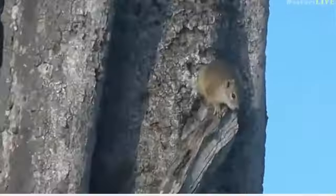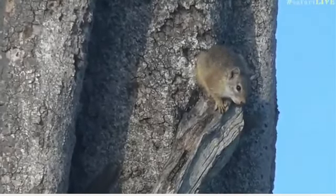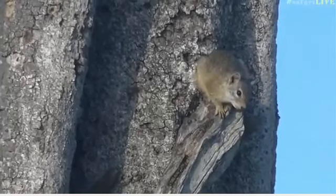David, why do you laugh when we're looking at the squirrels? It's just the pronunciation. I don't understand why you find the squirrels so amusing.